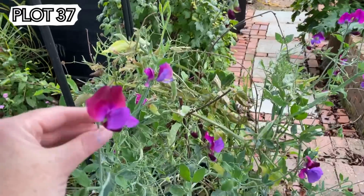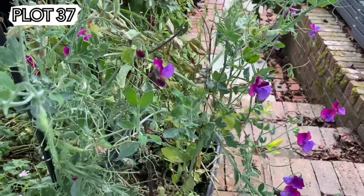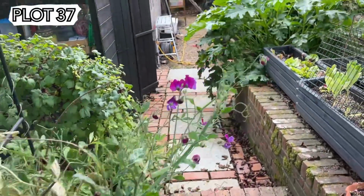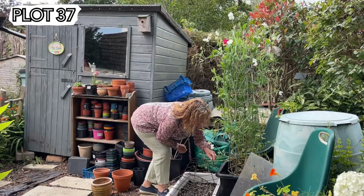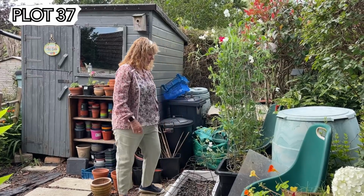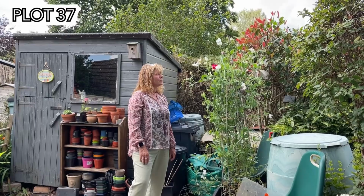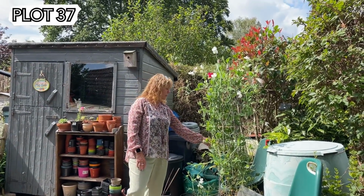Sweet peas are good. Singing the blues. Lovely. And then we've got the little metropolis down the bottom here, but it's all white. Not singing the blues, singing the whites. That white and pink. Still plenty of them. Gorgeous though, loads.